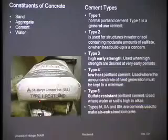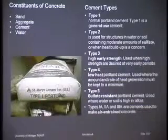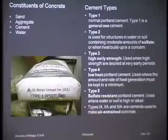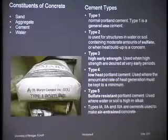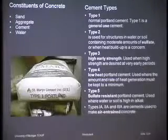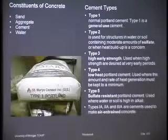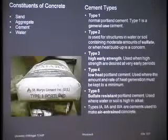All right, cement. Yeah, that's a sack of cement, in case you haven't seen one. 94 pounds, I think, or somewhere. I don't know why it's such an odd number. There's a reason why it's 94 pounds, I don't remember what it is now. It's how it proportions with mixing by hand, I think, and fits in things.